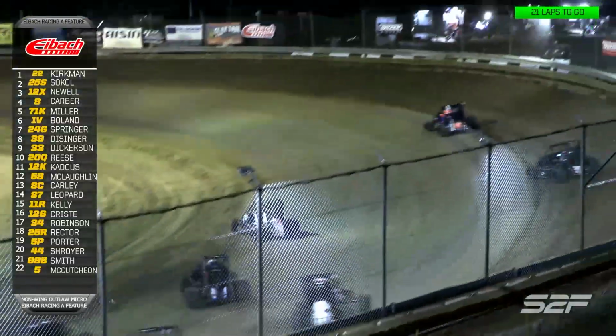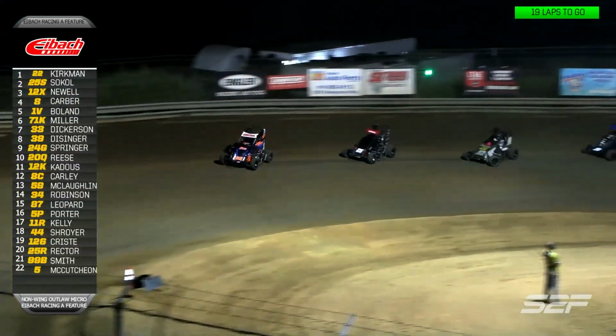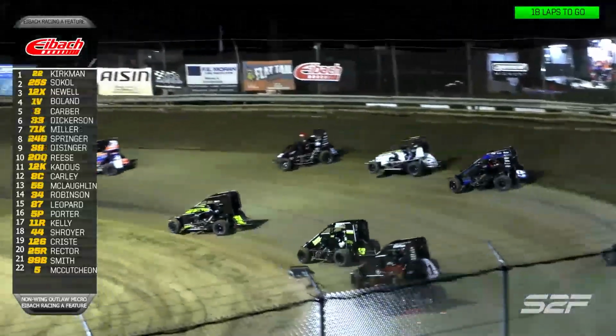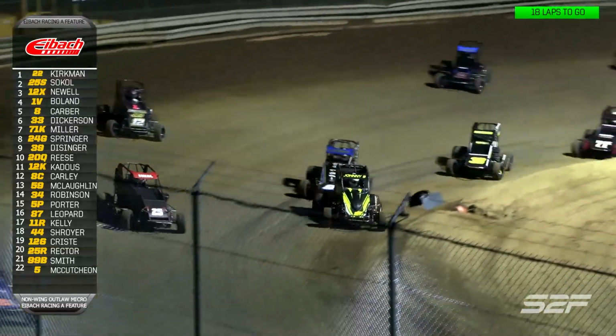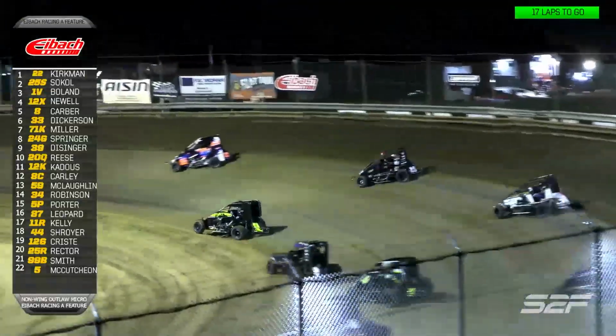Brian Carver there in fourth. Gavin Miller in fifth. Johnny Boland going to be in that sixth spot. Down the back straightaway, your top three, top four go to the top side of the racetrack. Johnny Boland currently in the fifth spot, rolling the bottom. Gets around Carver, gets around Newell. Now a three-way battle there for fourth, fifth, and sixth. Cruz Dickerson there in the sixth spot, trying to make some hay happen now.